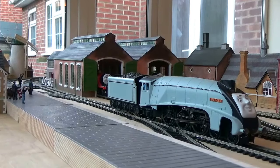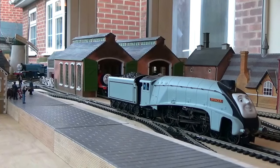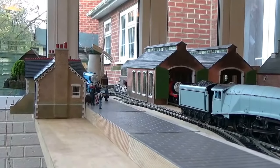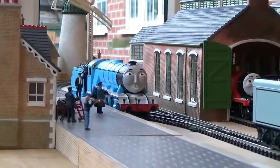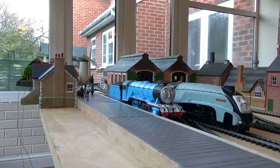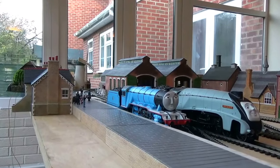Several of my videos have featured a single engine on the track. However, today I thought I would also run Gordon along with Spencer to keep him company. Firstly, we can take a quick look at Spencer, and then we can have a running session with both locos pulling Hornby Pullman coaches with lit table lamps.